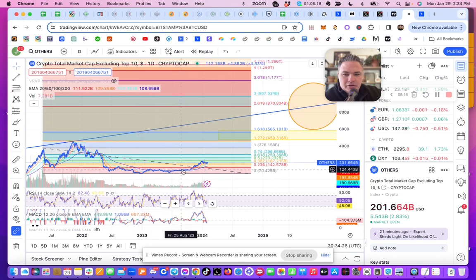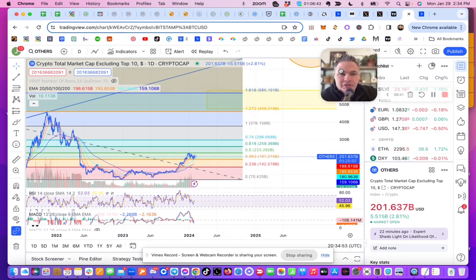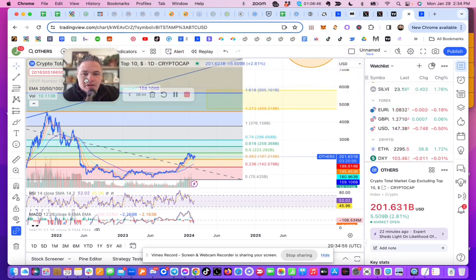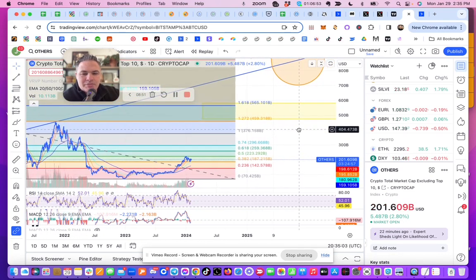In this channel down here, we obviously broke out of that channel in the last quarter of 2023, and now we're trending above that. It looks like we are bouncing off of this fib line right here, the orange one, the 0.38. And if you haven't studied Fibonacci levels, you need to read up on the golden ratio and all the math this is based on. It's not magic, it's math.